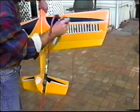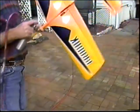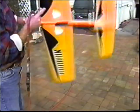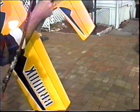That's one of the secrets to keeping your finish weight down: don't put paint where it doesn't have to be. Only put it where it needs to be. You only really need to build up the paint where your paint edges are. We got some back here even.